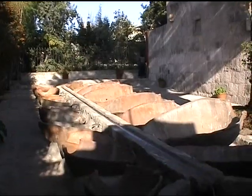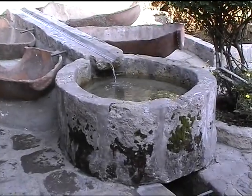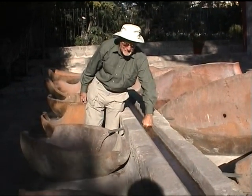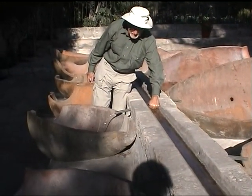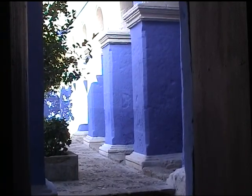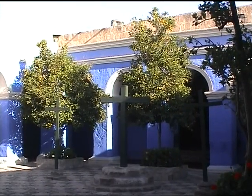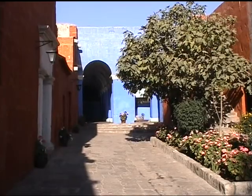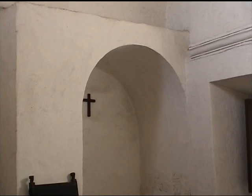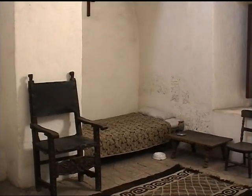In the laundry area, water was diverted to individual basins simply by blocking the main channel. There was a three-class system of nuns, Europeans being upper class, mixed race middle class, and native Peruvians very much lower class. Many of the wealthier nuns had servants and their own individual houses.